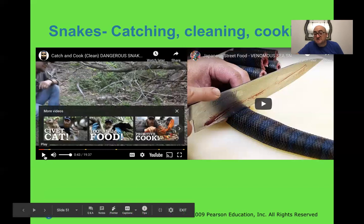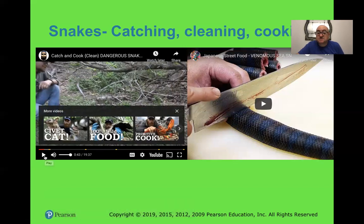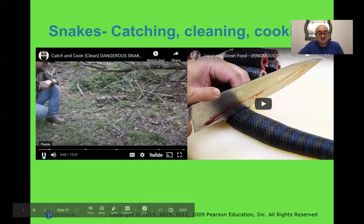So to give you guys a heads up, rattlesnakes are all over Indiana. Well, not all over, not in the city, but if you go to Brown County, or you want to go camping somewhere, hiking in the woods, they are here. And they're very hard to spot. But anyway, I'm gonna let you watch. But they do have these around here.